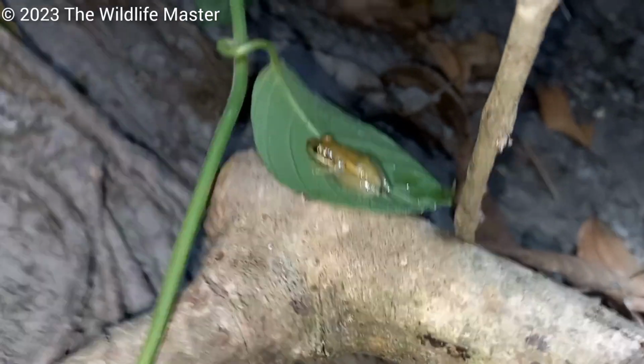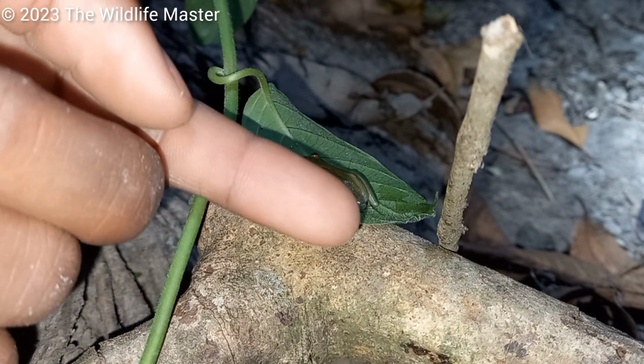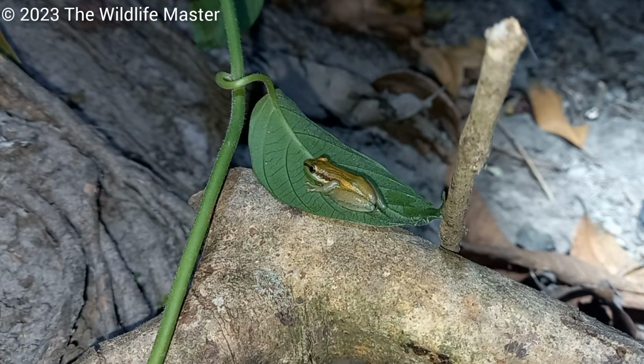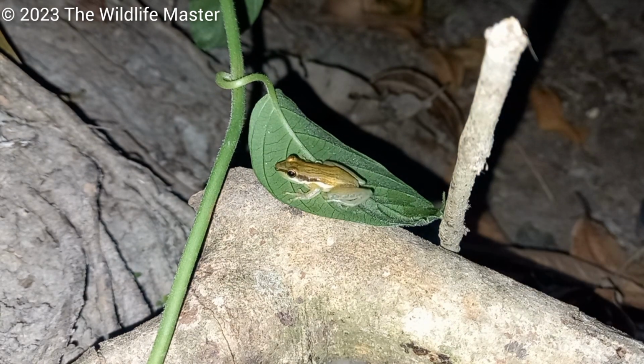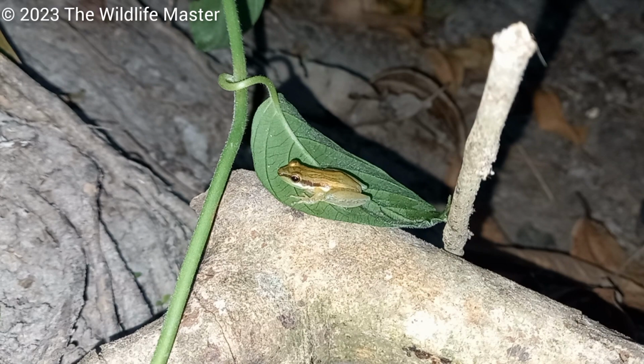So this species of frog looks similar to the bathroom frog, but this is the average size. You see how small it is next to my finger? Yeah, this is the grand size it could grow up to. It is known as the Maracaibo Basin tree frog or the grass frog.